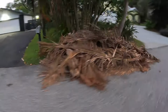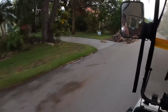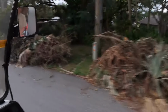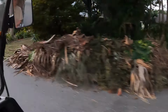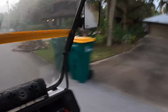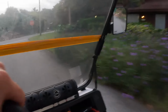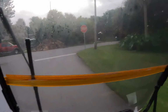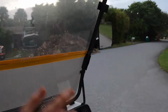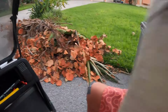So this is what I'm talking about. It's just one giant pile after another of palm fronds, branches. You can see even when we don't get a direct hit from a hurricane, it still creates a massive mess in our community. And it takes weeks for it all to get picked up. There's a big pile right there in front of us. But we are getting some good stuff, so can't complain too much. All right, kiddo, what'd you get?